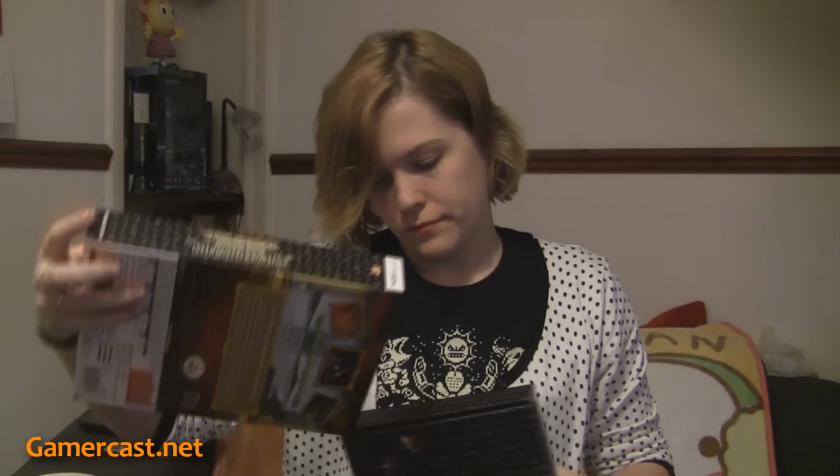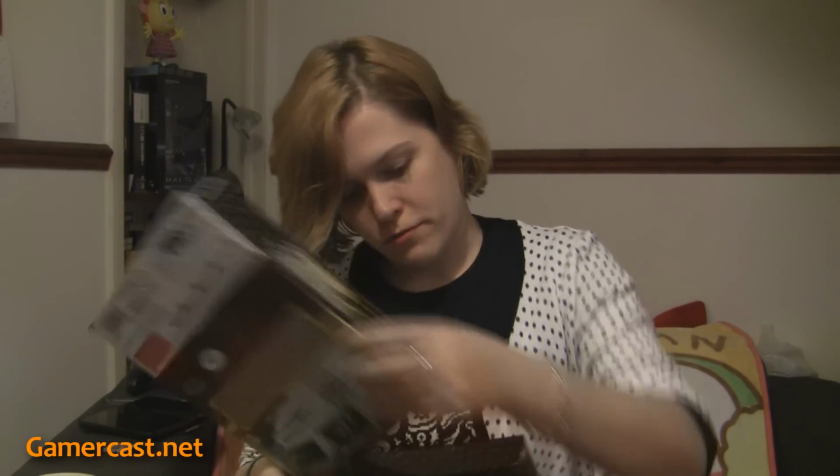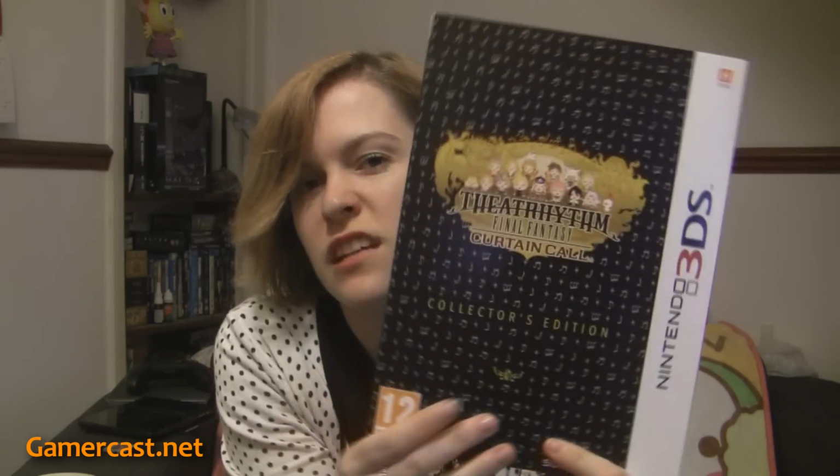So yeah, that's the Theatrhythm Final Fantasy Curtain Call Collector's Edition. It was £45, which I was a little bit reluctant at paying, because £45 for a 3DS game is quite a bit. Of course, a handheld game will generally have a retail price that's less than the price of a console game. But it's a nice box.